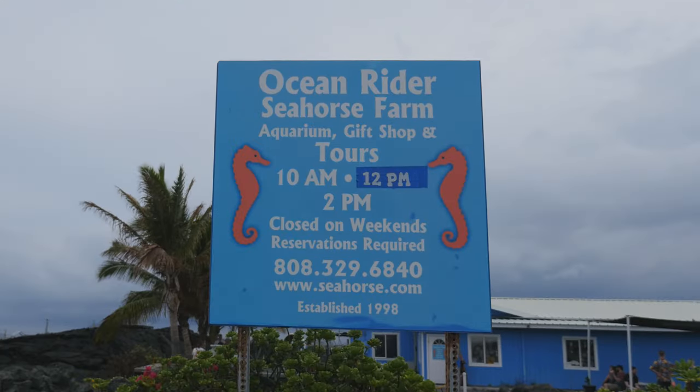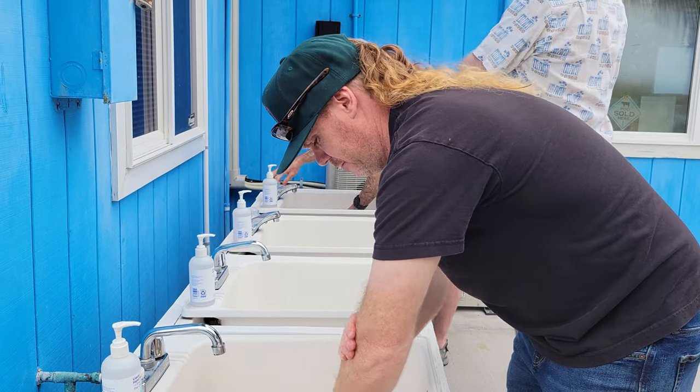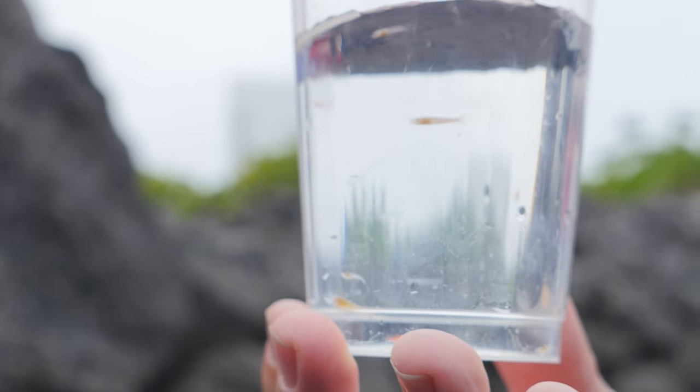Alright y'all, this morning's activity brings us to Ocean Rider Seahorse Farm. I don't know anything about seahorses, so I guess let's go learn about it. After a thorough hand washing, we learned about the shrimp that they feed to the seahorses.